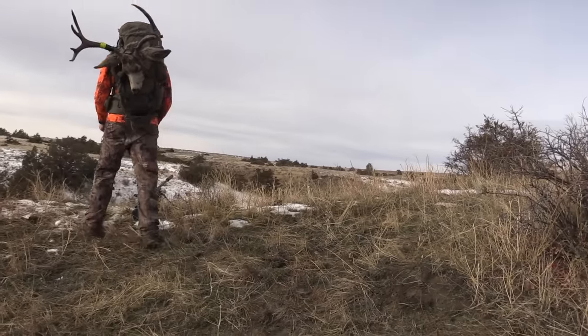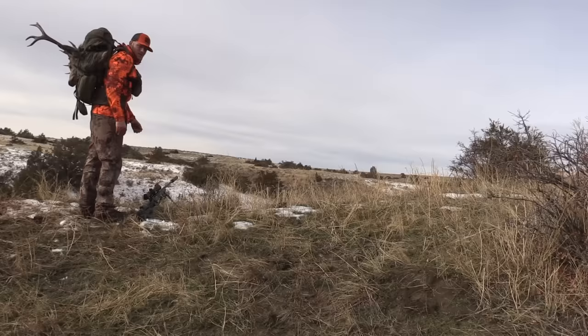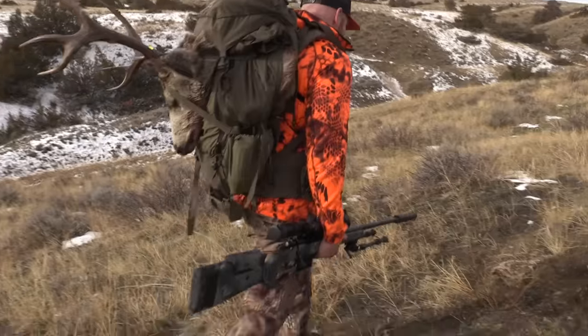Hope no one shoots me coming up over the ridge. They won't shoot that small buck. I was waiting.